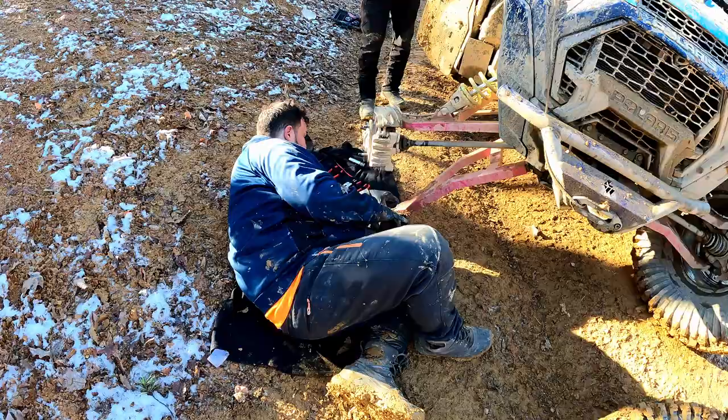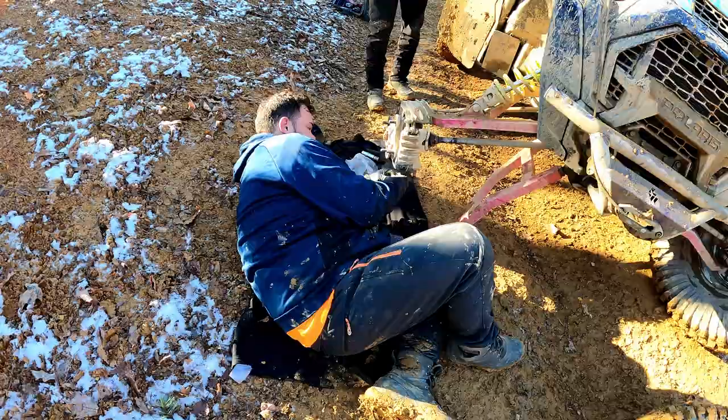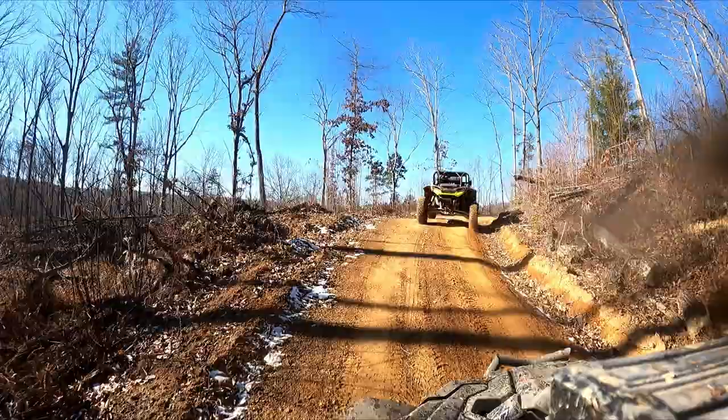Well, at least you carry a spare. And Josh's motto is be prepared. And so he has everything he needs for spare parts. In this case, a ball joint. He had everything he needed and was able to replace it in the field. If he didn't have one, that would have been quite a long trip back.